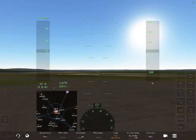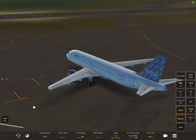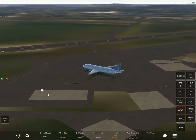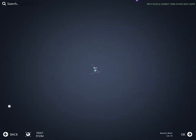So it seems we can get to the right spot here by taking off 1-6 at Beverly. Definitely going to be a toga. So I'm going to take off 1-6 at Beverly. And where do I want to go here? There's got to be a better airport. I could just set it up in solo mode. This would be easier.